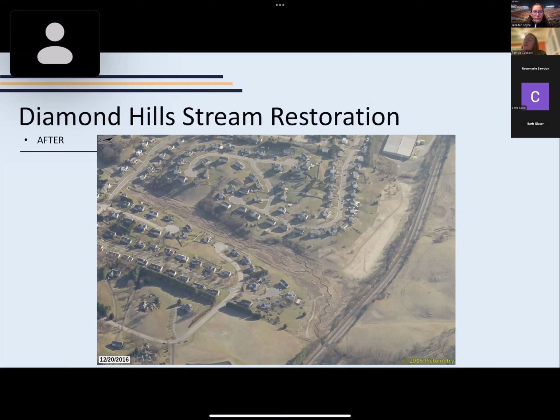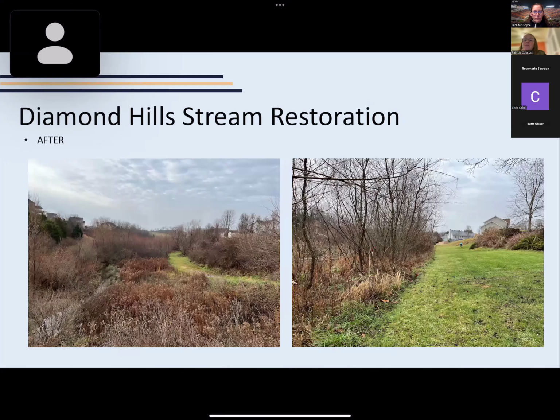This is from last December. So it doesn't look much different today. On the left, you can see one of the mowed paths, and those are mostly willows that have come up. They were planted. Planted all of native species.